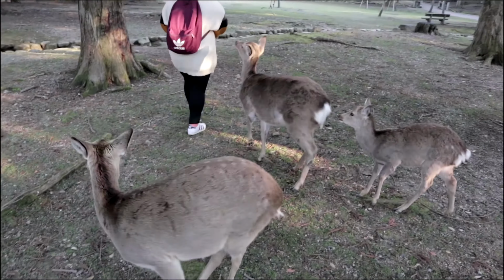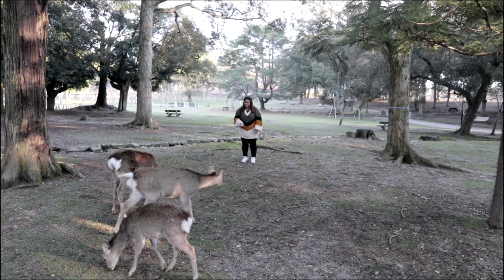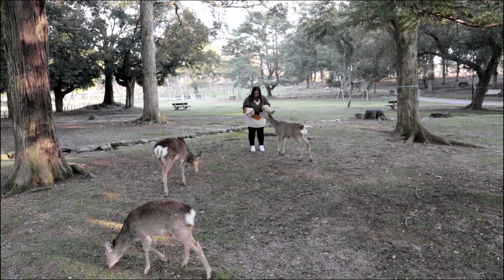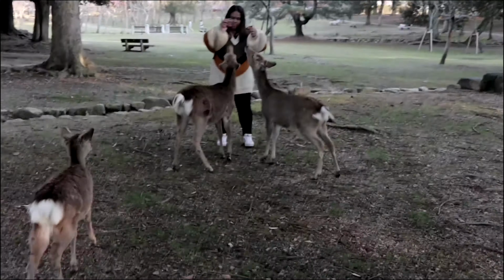Nara deer are so used to the presence of humans that they've come to see tourists as a source of food. You can buy deer crackers to feed them, after which the deer will quickly start following you around. These are apparently nutritionally balanced specifically for the deer, so please don't just go around giving them human food like pizza.